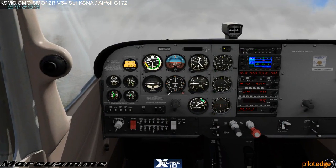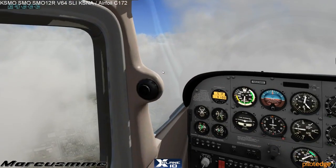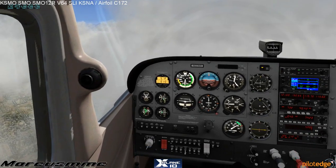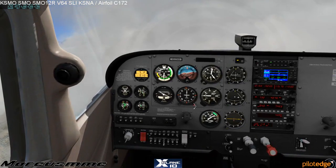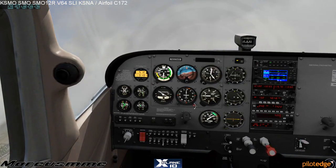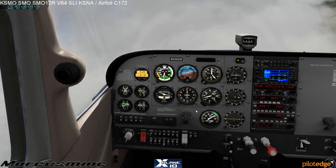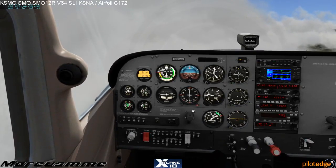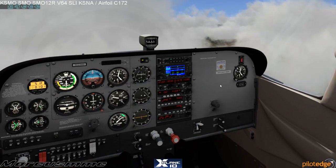523 Mike Bravo, 11 o'clock, 4 miles, 4,300 southbound, type unknown. IMC, 3 Mike Bravo. 523 Mike Bravo, right heading 070. Okay, right turn back to 070, Skyhawk 3 Mike Bravo. 637 Bravo Romeo, right heading 270. Right 270 for 7 Bravo Romeo.